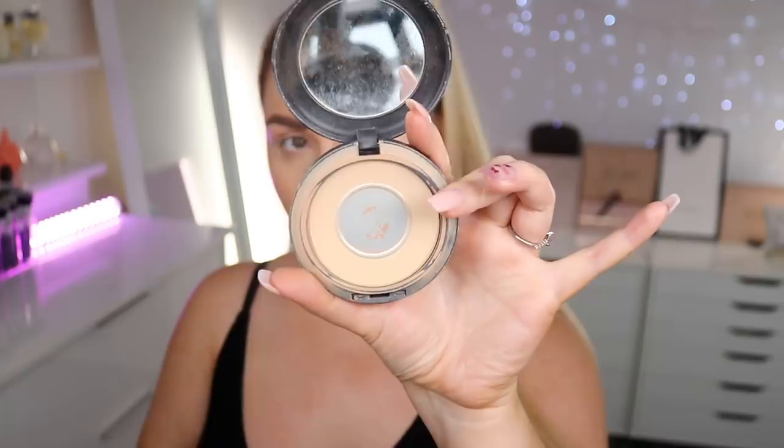So powder, this is easy. You guys know what this is going to be. This is the Studio Fix MAC powder. I've actually got a lot that look like this. It's dangerously close to empty. Oh, I forgot to set under my eyes.